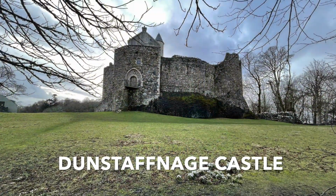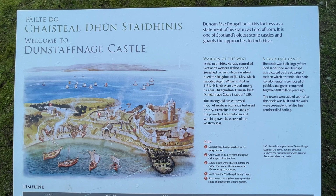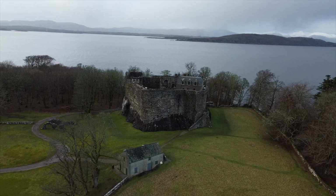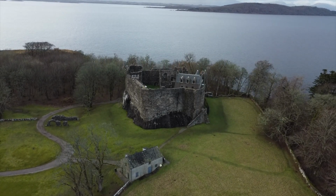Today, I'm at Dunstaffnage Castle. Dunstaffnage Castle is a quadrangular-shaped enclosure and tower house castle. Dun in Gaelic means fort, and Staffnage is based on the Norse word Stafirnis, meaning headland of the staff.